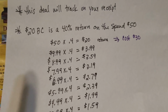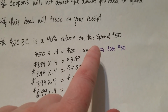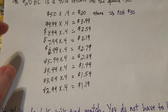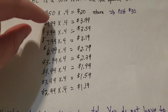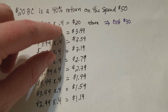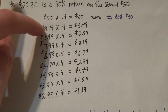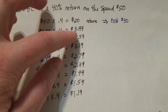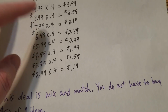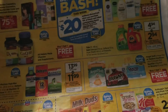Okay? Now, $20 of bonus cash is the equivalent of getting 40% return on your $50 that you spend. And so I'm going to be referring to my little chart here in some of my scenarios. What I'm essentially doing here is, if I spend $50, I'm getting $20 back. That's 40%. So 50 times 0.4 is $20. Okay, so if something costs $9.99 times 40%, that's going to return me back $3.99 of my $9.99. And so this is useful to find out how much the item's actually going to cost in the end. How much am I going to get back for that particular item? So that's what I'm talking about there.